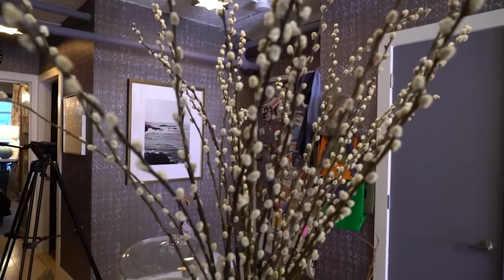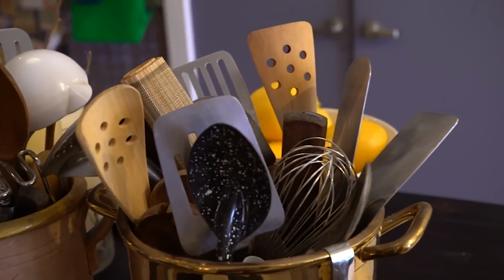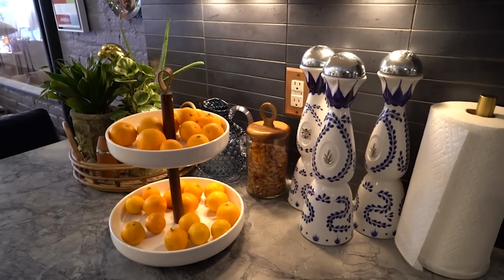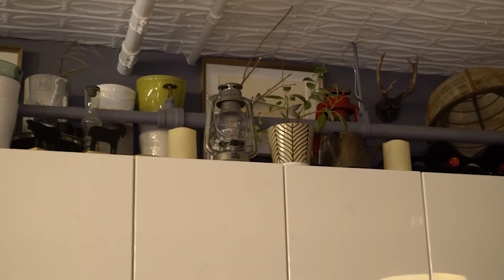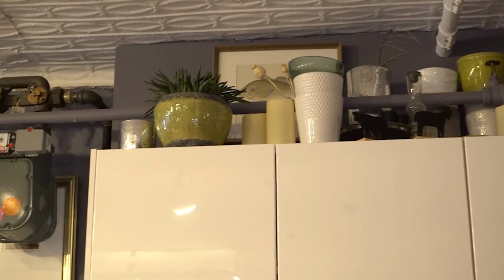You know, I love stuff. I mean, it should be obvious once you see everything that I have that it's hard for me to let go of things, and I'm always acquiring new things. I love collecting vases, boxes, glassware, planters. I have so many planters. It's just like, yeah, more is more for me.